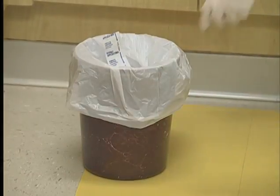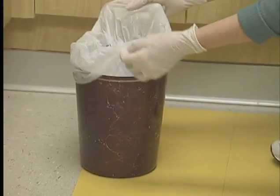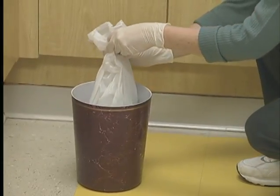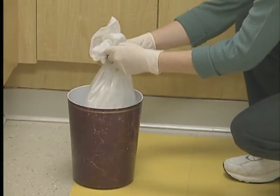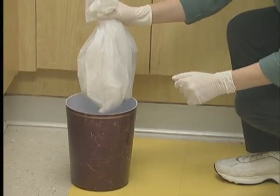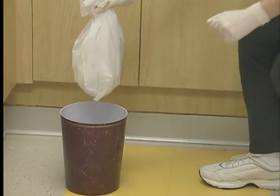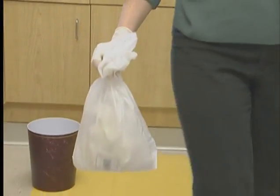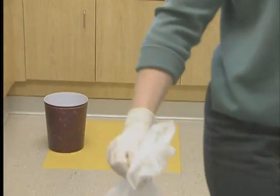Touch waste and trash containers on the outside only. Never reach inside or push the bag down with your hands. Shake down the waste by holding the top of the bag and carry bags away from your body. Follow the same procedures when working with laundry bags. In short, treat every waste container and laundry bag as if it had a needle in it.